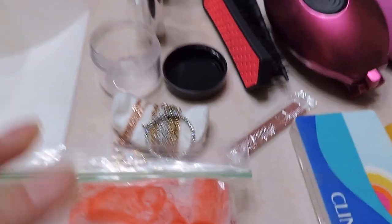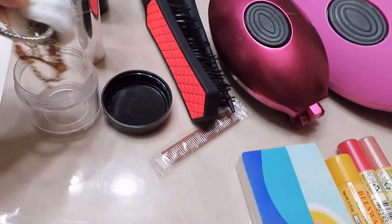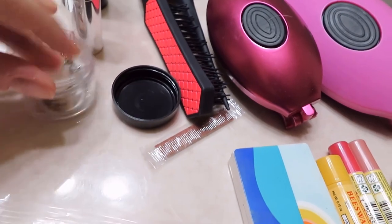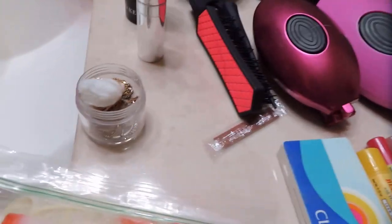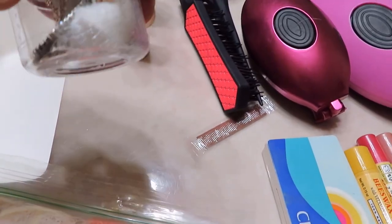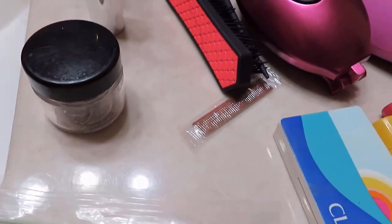I have three necklaces wrapped around this cotton swab. All I do is stick them in here, and that's how I store those. And then for my rings when I'm not wearing them, I just put those in there as well.